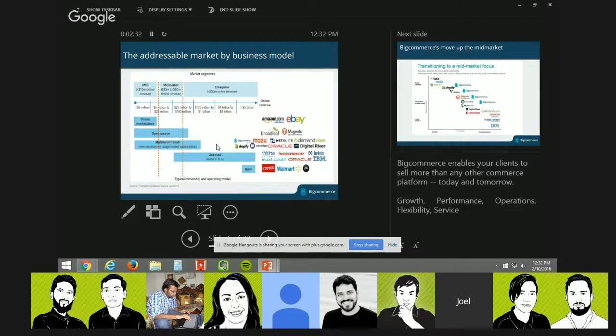The addressable market by business model. From a strategic perspective, when we were doing our research, this is kind of a cool slide. It shows a bunch of platforms, cards that you guys probably build on as well.